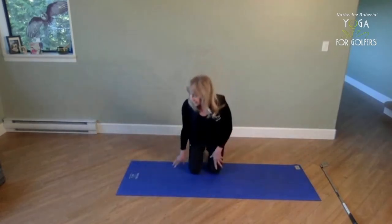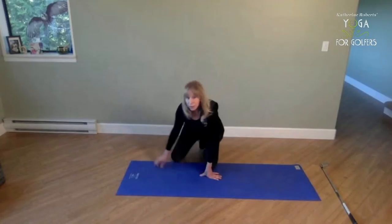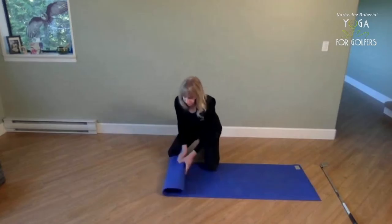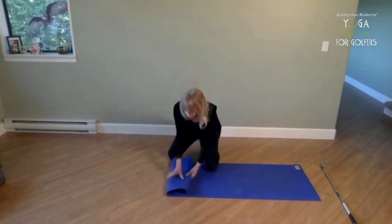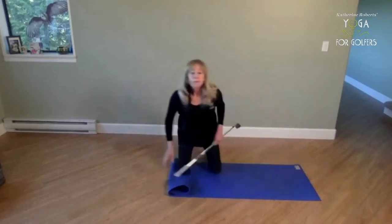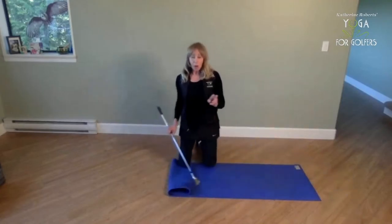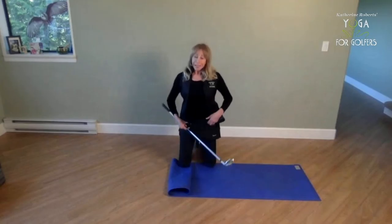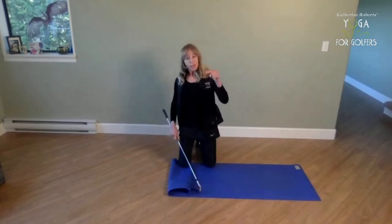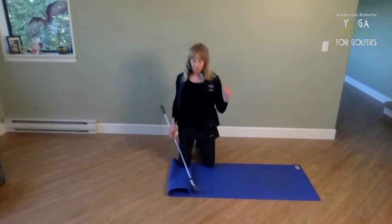And what I'll suggest is that if you have any issues with your knee, you can just take the yoga mat and fold it over so you have a little extra padding. Okay, so the golf swing happens in all three planes of motion. So I like to train my athletes in the most authentic way I can. So I'm always training them in triplane motion, okay?